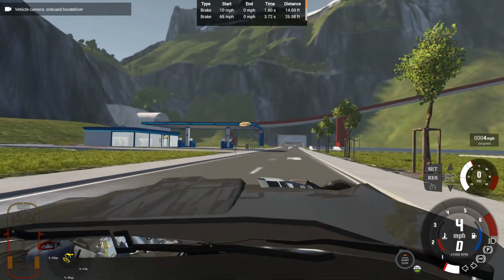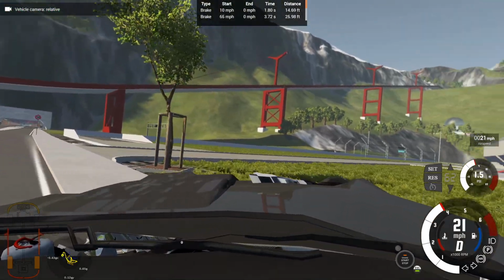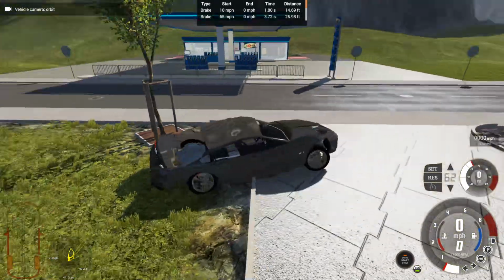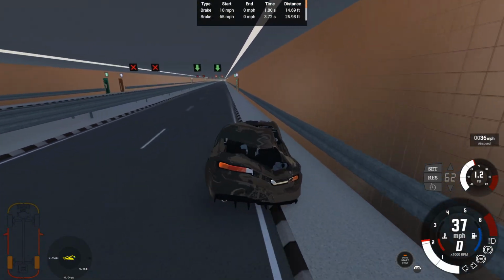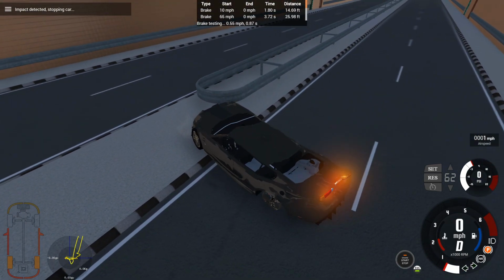Hold on, can we not do an interior view? Because this thing's gone cranky. Even relative view. I mean, relative view is not as cranky as the onboard driver view, and just like that, we're off the road and we're stuck on the damn curb. Literally, the curbs in this map are so brutal. Alright, I'm desperately trying to find a way to end its misery, but we're just swerving left and right here. Let's just end it right here. Okay, impact detected stopping car, so that's good enough.